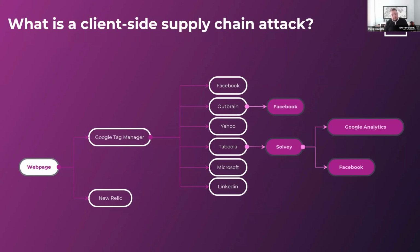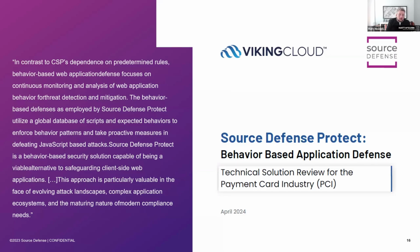The consequence of CSP and SRI being misconfigured, let's say, or even configured properly but the file changes, or the location changes, is that the browser simply stops loading it. I mean, it'll continue rendering the web page, but whatever that functionality is drops away. It could break the page, it could change the page's behavior, it could interfere with the overall checkout process, and so forth. What Viking Cloud advocates for in their paper is looking at behavior rather than files.